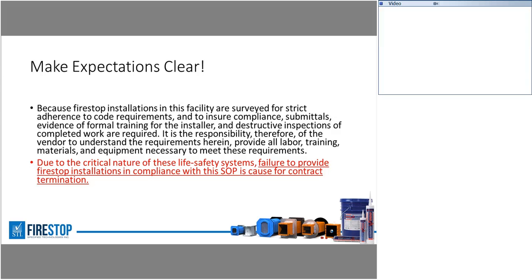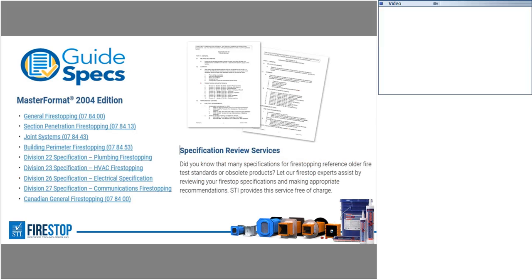So a good SOP program, well, listen, we're not going to be able to eliminate everything, but I think this would help. It has helped in many facilities that I work in, and again, I can share that document with you if you wish. Let's talk a little bit about specifications.